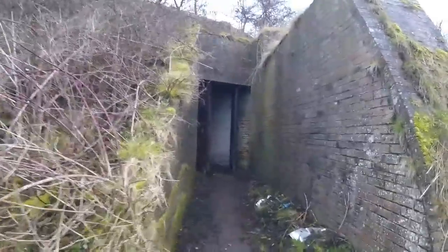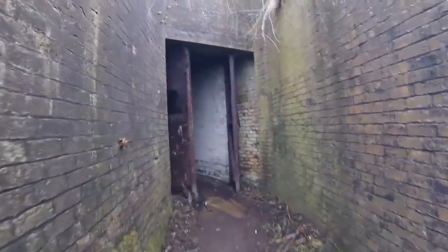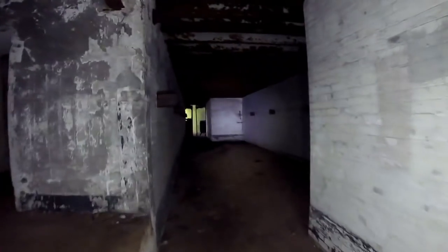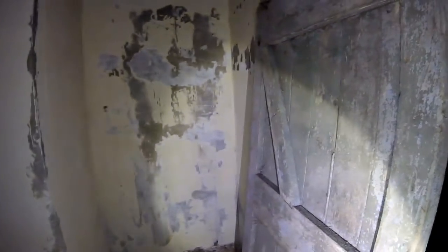Yeah, so this one seems a little cleaner. Get some light going. There we go. So yeah, it's exactly the same layout as before, with your reinforced ceiling and main magazine. But this one does have some of its original features. I mean, that door looks like it's upside down given the keyhole, so I'm not sure where that would have originally been, whether it's just been put in there to preserve it. But yeah, again, exactly the same layout as the last one.